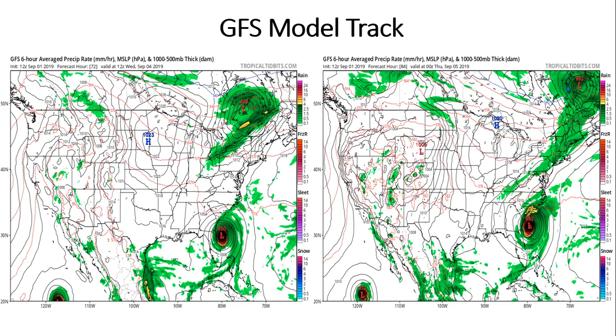The image on the left shows the thickness chart where Dorian sits on the morning of Wednesday, September 4th, 2019. Dorian is expected to slowly weaken, not by much, as the storm makes that turn north. So basically, it's just east of Jacksonville on Wednesday morning, the 4th of September, with a central pressure of about 950 millibars. Okay. Image on the right, we move forward to Wednesday evening at about 8 p.m. Eastern Daylight Time.